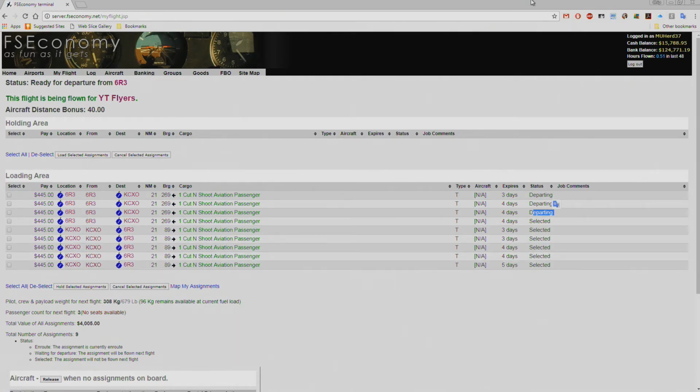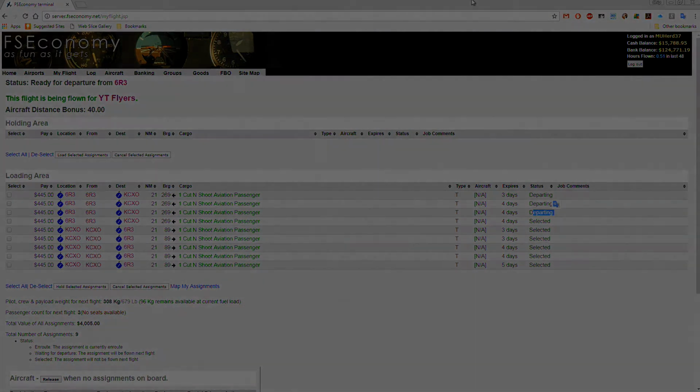All right, so I'll go ahead and we'll look at the landing, and then I guess we'll come back to the taxi. Be right back.